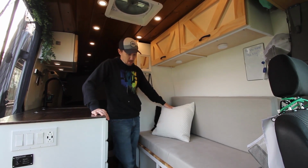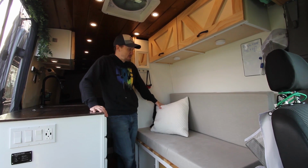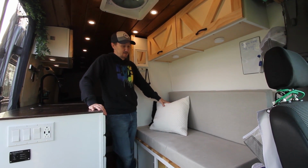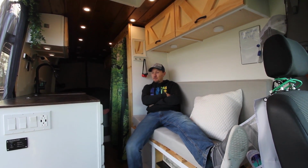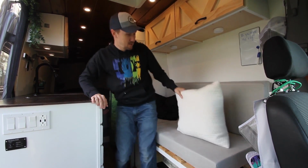So this is our bench seat. I built this during quarantine. It's about 4 feet in length. Originally we just wanted more kitchen space here, but we decided on a bench ultimately, just for the convenience of being able to walk in and sit down. Or if you have people over to visit the van or check it out, they can walk in and have a spot to sit down right away.